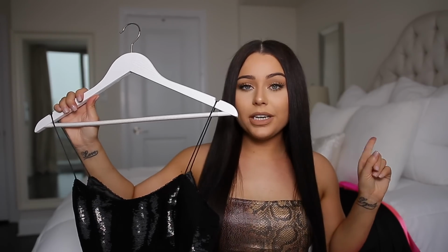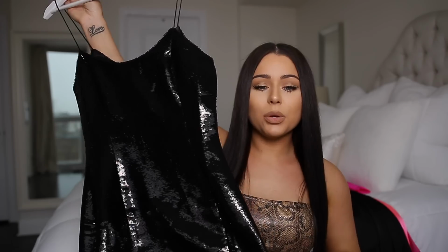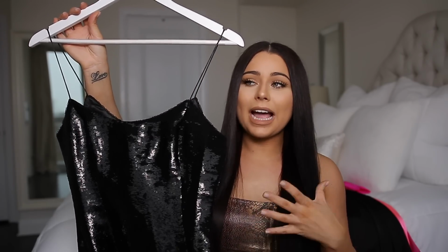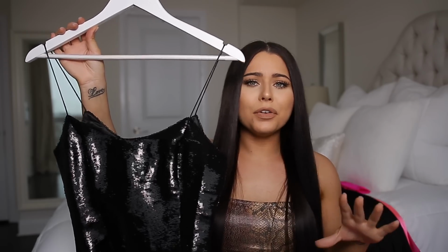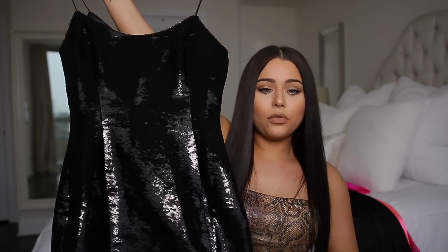So I do have some more neon pieces to share with you guys, but I'm gonna break up the neon pink and share with you guys two black pieces that I picked out. I'm a huge fan of black. It's just so classic, so simple, and it just looks good on everybody. The color black looks good on everybody, and this is such a beautiful little dress.